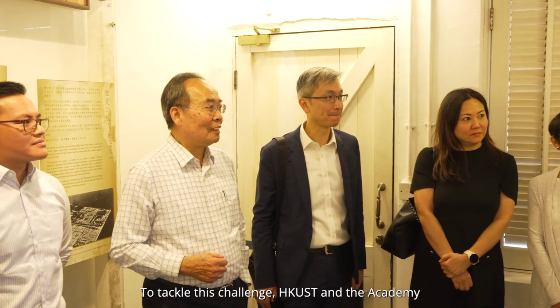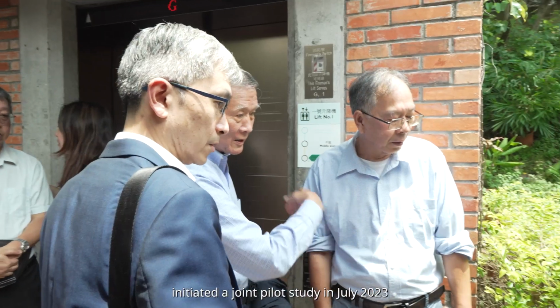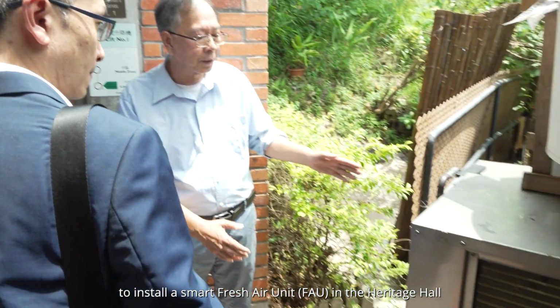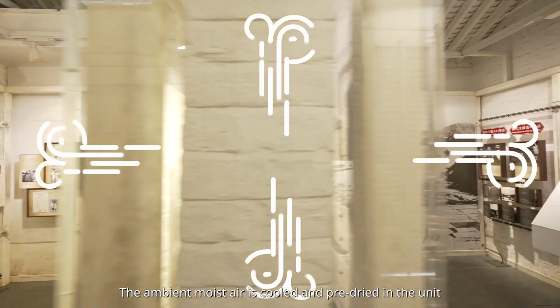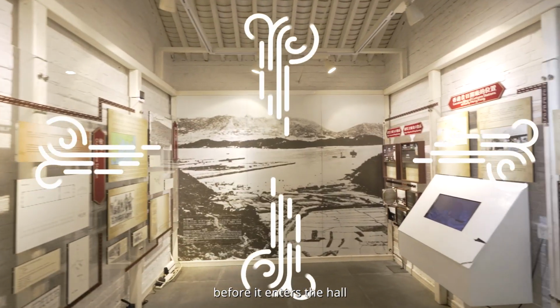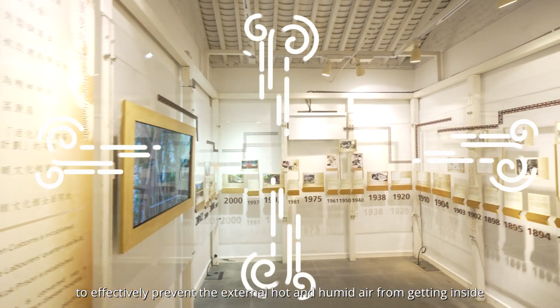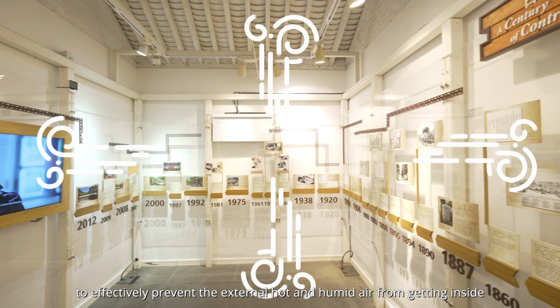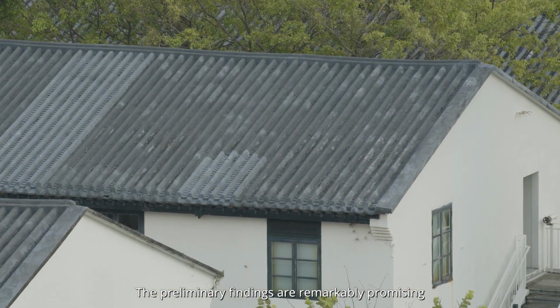To tackle this challenge, HKUST and the Academy initiated a joint pilot study in July 2023 to install a smart fresh air unit in the Heritage Hall. The ambient moist air is cooled and pre-dried in the unit before it enters the hall. The unit maintains a slight positive pressure indoors to effectively prevent the external hot and humid air from getting inside. The preliminary findings are remarkably promising.